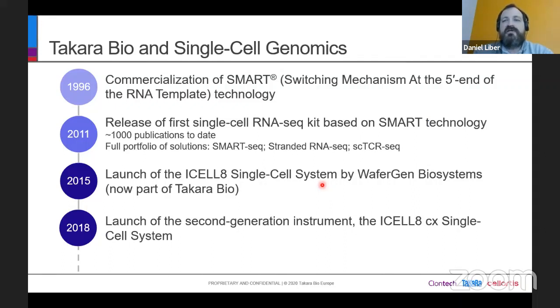Actually, it goes back a very long time, to the 1990s, when we developed and commercialized the technology which is at the base of all RNA-seq and single-cell RNA-seq protocols, which is the SMART system, the template switching tool to synthesize cDNA and then do the amplification of the cDNA.